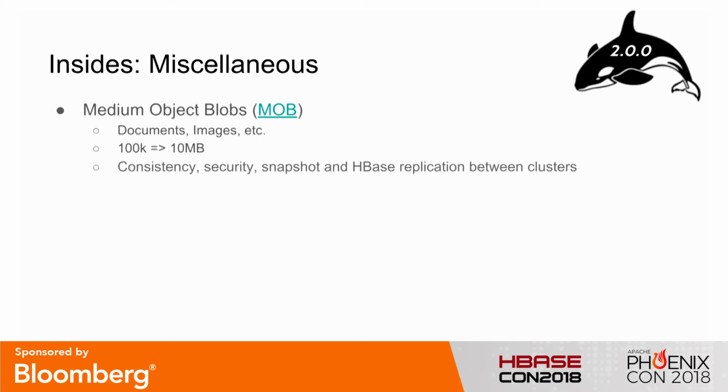The content gets flushed out and gets put into files that sit beside the HFiles. They're not the same as HFiles. And when things like compaction come to run, these files that contain the images and your video or whatever, the larger cells, get ignored or are bypassed. So if you have this kind of a use case, you might want to take a look at the MOB feature.